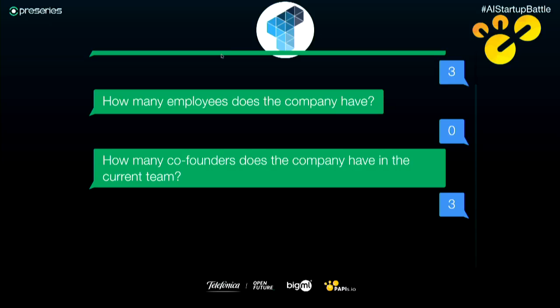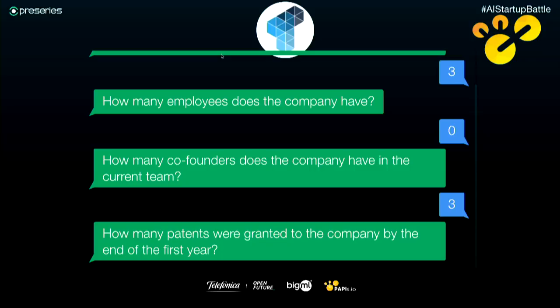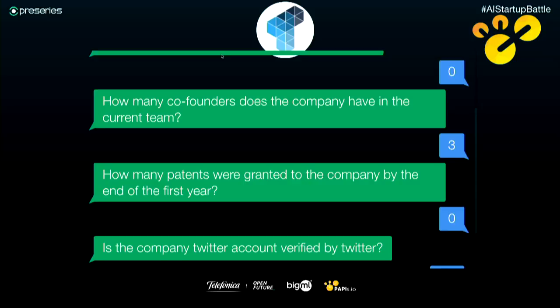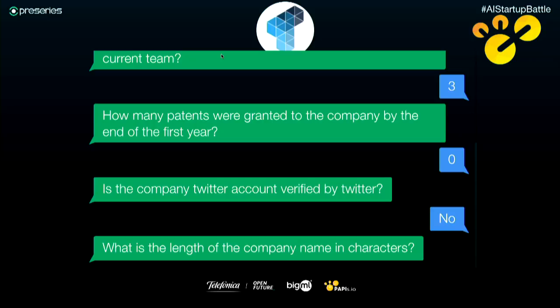How many co-founders does the company have in the current team? 3. How many patents were granted to the company by the end of the first year? 0. The first year patents should be a number. Expected values are between 0 and 45. You can also say stop to end input and make a prediction. 0. Is the company Twitter account verified by Twitter? No. What is the length of the company name in characters? 6. How old is the CTO?